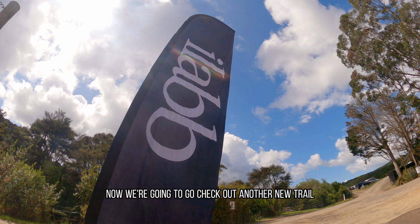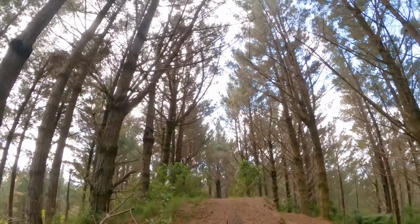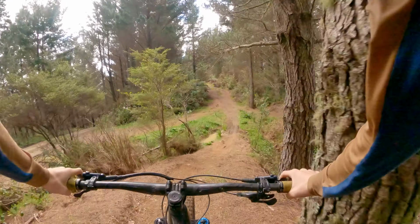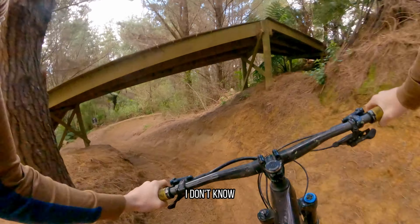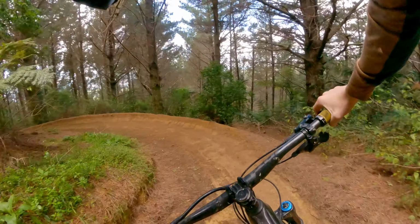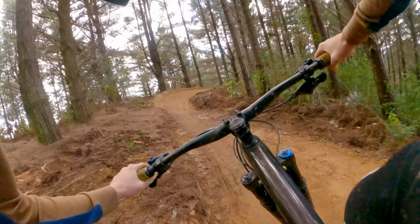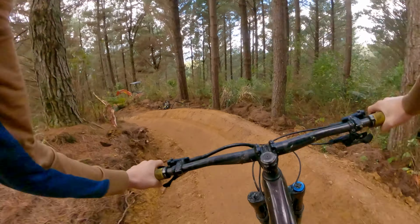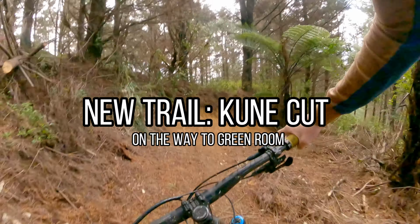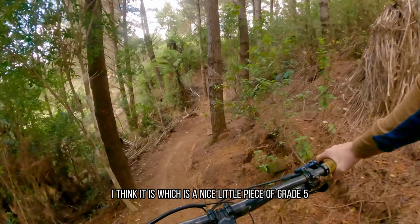Now we're gonna go check out another new trail that 440 has built. It's called Green Room and it's a grade 5 off-camber trail. That's a nice burn. Alright, onto Kune Cut, I think it is, which is a nice little piece of grade 5.